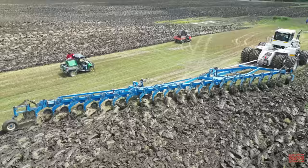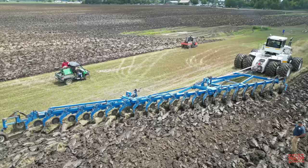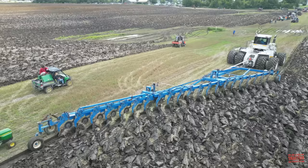In this video, we'll visit with Darren Meyer, the owner of this massive moldboard plow, to talk about its production history, specifications, and original price tag. But first, let's head out to the field so that you can see and hear this big tillage team at work.